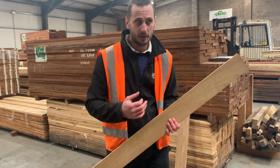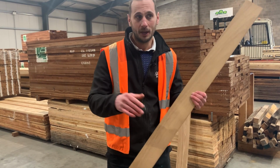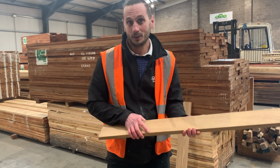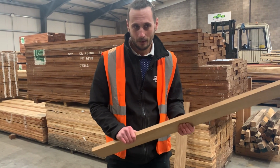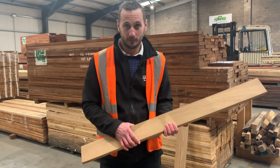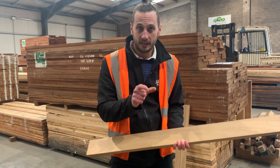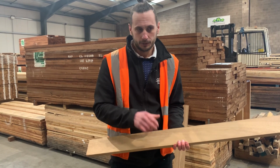Also, it does have a habit when you're machining it, with tension release, it will ping off, and you can get a lot of twisting, a lot of curling and cupping with the boards where they almost go in a kind of banana-like shape while you're working with it. So that's something to be careful of, especially when you go into some of those thinner, narrower dimensions.